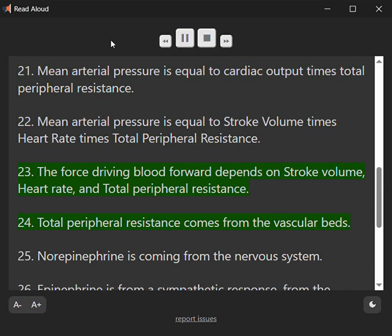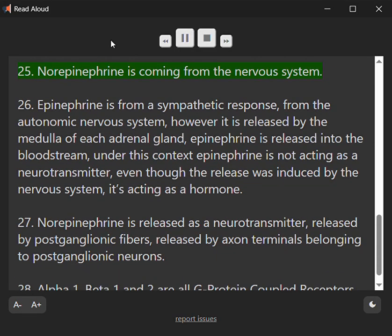23. The force driving blood forward depends on stroke volume, heart rate, and total peripheral resistance. 24. Total peripheral resistance comes from the vascular beds. 25. Norepinephrine is coming from the nervous system.